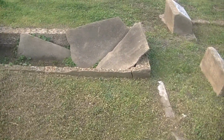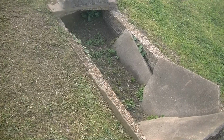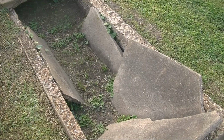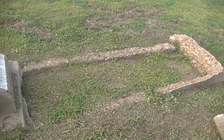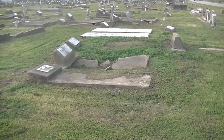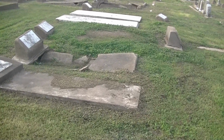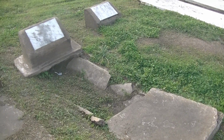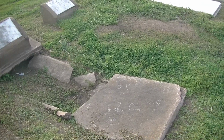Unreal. Yeah, this one, the lid is completely broken on, and this one here looks like it's awaiting, is in preparation. This one's broken up. As is that one, and those. And up here where it looks like it either sunk in or the ground bulged, causing breakage. But at least there's dirt in there covering up what needs to be covered up.